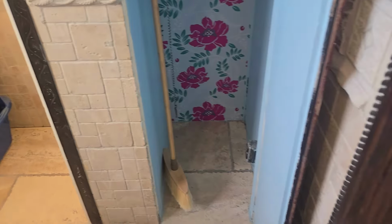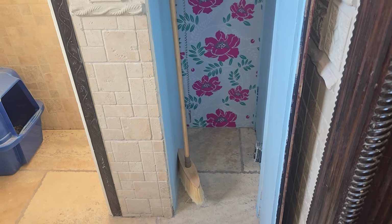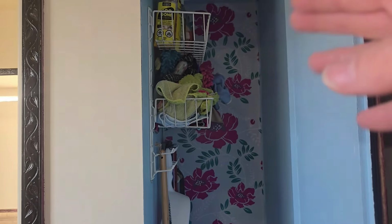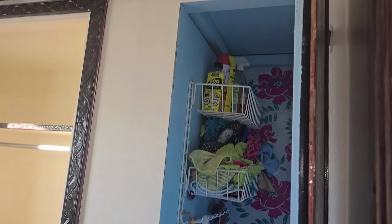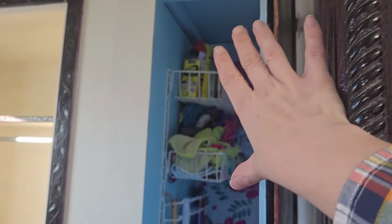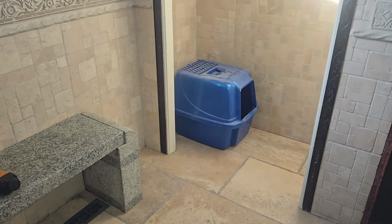And then I will be bringing up my little Bissell steam cleaner and my Bissell little vacuum that will sit in here. And then I've got to organize the rags. I just kind of stuffed them in there. And then I have a few cleaning products that I've been using lately that are just sitting there. So I have to organize those a little better later today. But this is how it's looking.